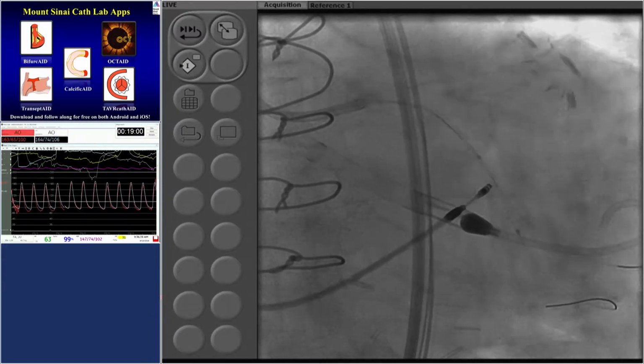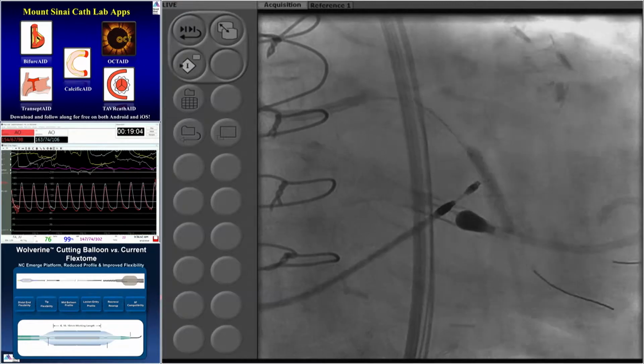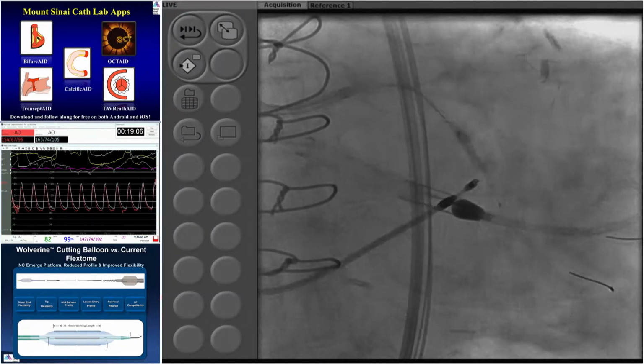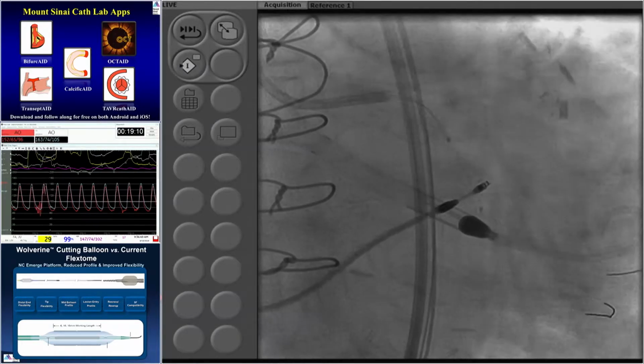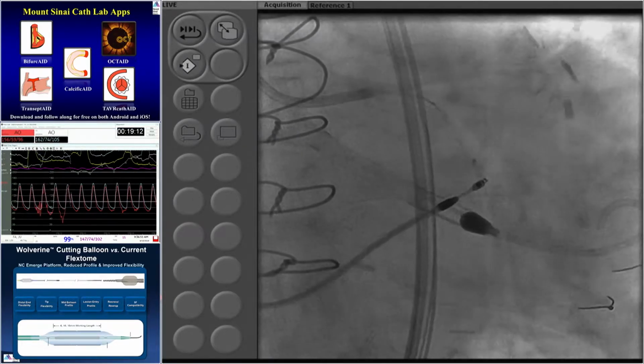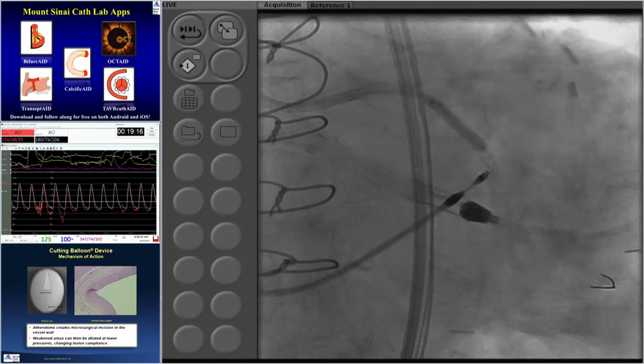With rot ablation, you really never get very good results. I didn't see any dog boning on that. There's the lesion. So that dilated nicely. Yeah, dilated very nicely, and now we are going to do a proximal circ to left main. What is the size of this balloon? It's 2.5, 20.